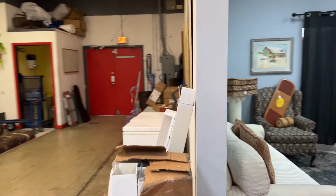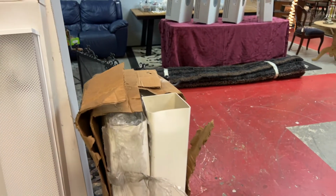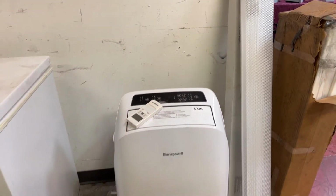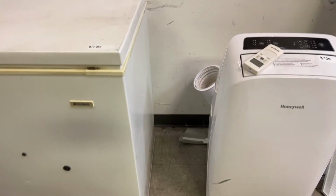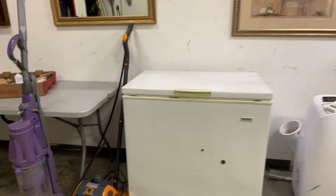And we're going to round the bend around here. And we have, not sure exactly what it is. It's some sort of legs and it is metal. It's brand new. Brand new light fixtures. We've got this nice Honeywell air conditioning unit. Nice interior wall mount, or not wall mount, freestanding air conditioning unit. Some more artwork. We've got a deep freezer, so if you're a hunter.